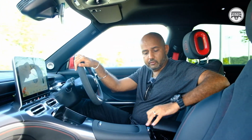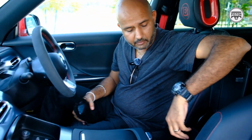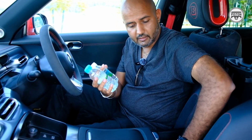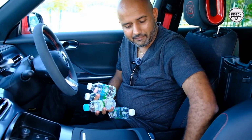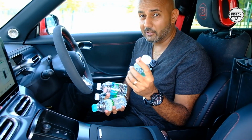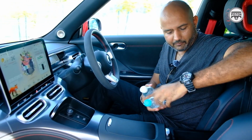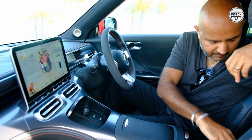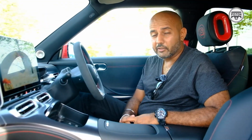Anyway, you get more storage space over here. This is actually pretty impressive. This is something I'll talk about later. So this is cooled, a chilled area. You get enough space for this many water bottles in here, and they're all chilled. Just nice, making this car perfect for your everyday drives and such. Impressive, no doubt.